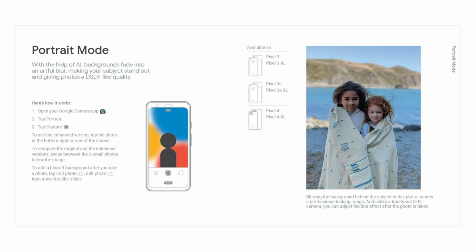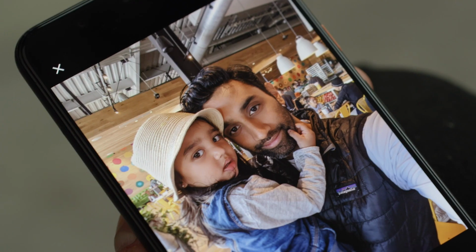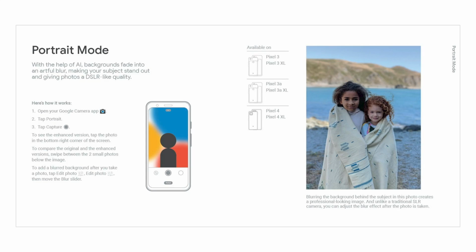The first feature we describe is portrait mode. Starting from the top left, you find a description of the feature. In this case, we explain how Google AI is used to create the blur effect in the background of a photo, giving photos a DSLR-like quality. Moving down the page, there's a step-by-step guide on how to use each feature on Pixel.